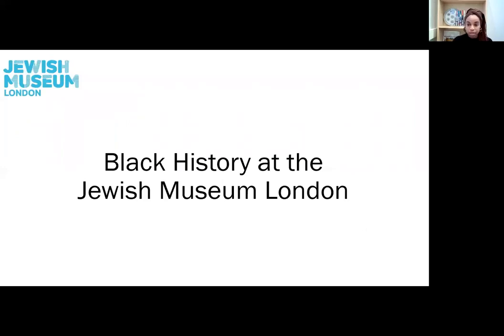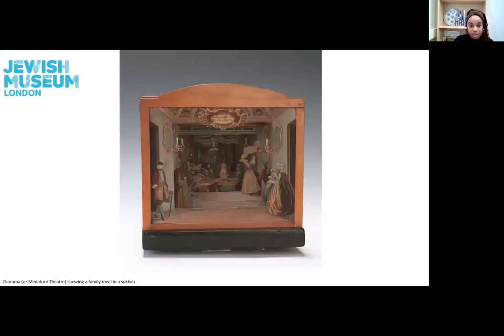Now, today I'm going to be showing you 3 images of Black people represented in our collection. The 3 Black people we will see have something in common, which we will identify at the end, but I wonder if you can figure it out. Now let's start with this object here. This object is found in our Judaism gallery.